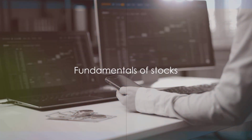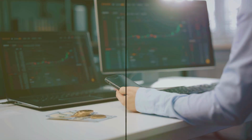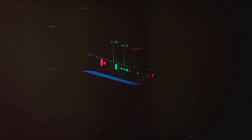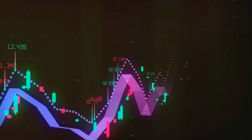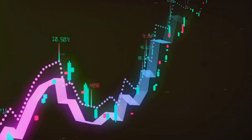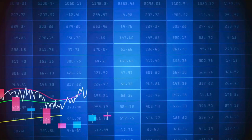Now that we have a snapshot of where each sector stands, let's delve deeper into the fundamentals of stocks. Every investor must know the ABCs of stocks. And by ABCs, we're talking about the fundamentals that help you evaluate a stock's potential. Let's break down these terms in a way that's easy to grasp. The first term you should know is the 200-day moving average. This is the average of a stock's closing price over the last 200 days. It's a key indicator used to identify the stock's overall trend.